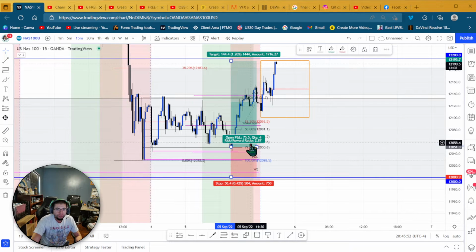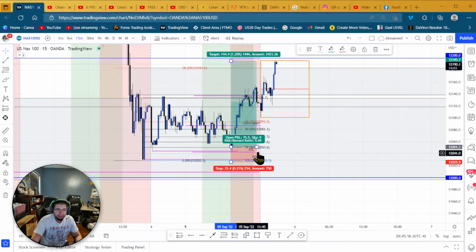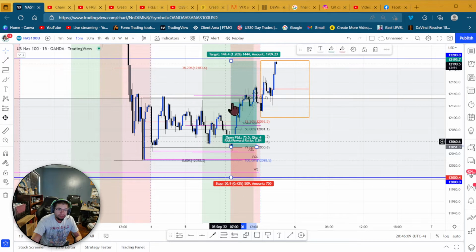This is a 1 to 2.87. Once again, if we moved it down to 25 pips, this could have been almost a 1 to 5.56, 1 to 5.69 risk to reward setup with just this move right here in itself. So that would have been a good Monday. You know, even a 1 to 2 is a good Monday.